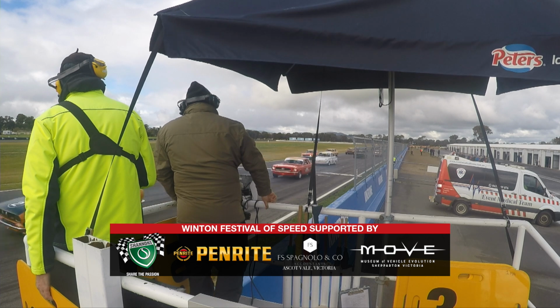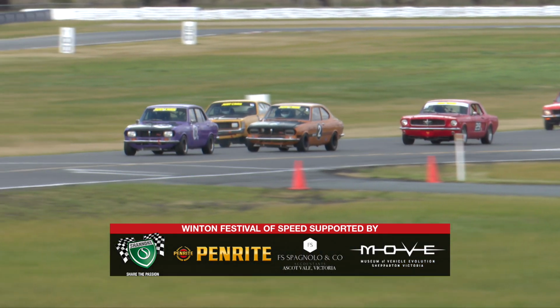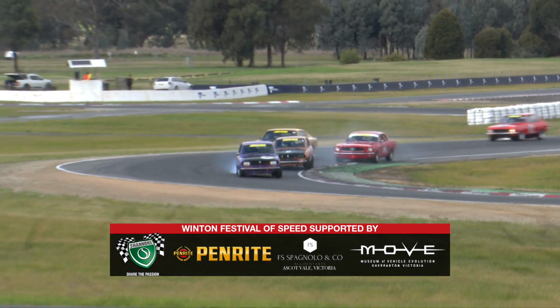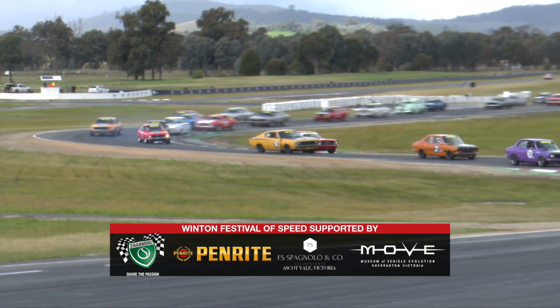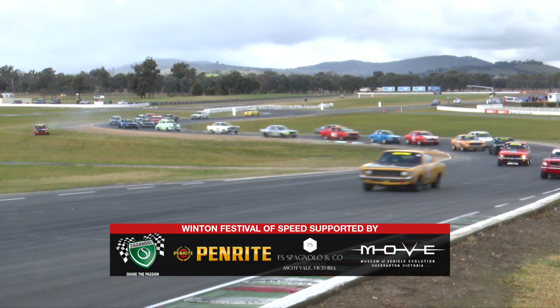A good start from Hossack. Humble, a little slow off the line with some wheel spin there, though. Into turn 1 for the first time. Darren Hossack will lead in the Mazda number 18. Miles into third in the Charger, so got the jump on Jason Tilley in the Mustang.